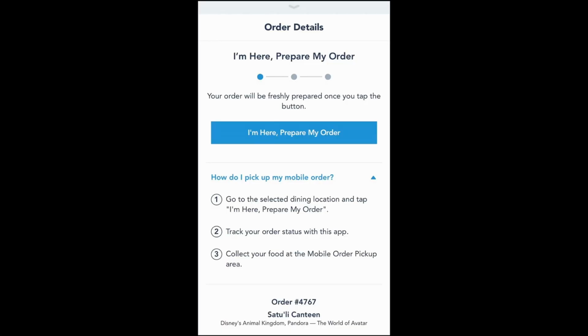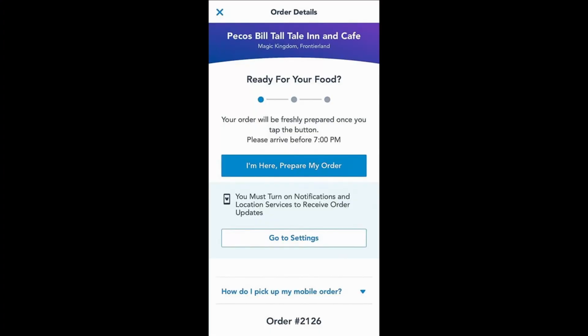They don't let you save gift cards in the app. At least they didn't when we were there. So we just had to scan it every time, which wasn't too bad. So then you just wait until your time window opens, and then you click I'm here, prepare my order, and they will assemble your food and your drinks and stuff. If you've set up the app to send you notifications, then you'll get a notification when your food is ready to be picked up. So you just go to the assigned window and pick it up. It's really simple and easy. Some places have windows that are numbered, and it'll tell you which window to go to.